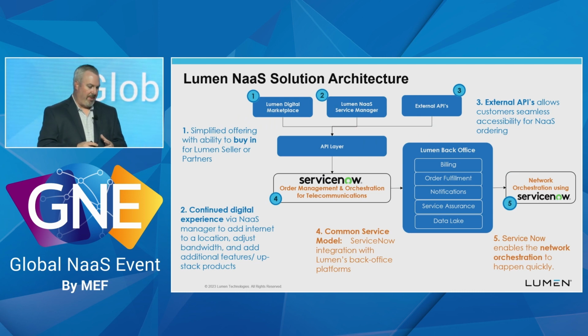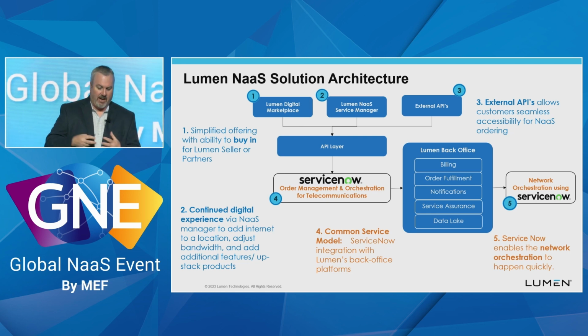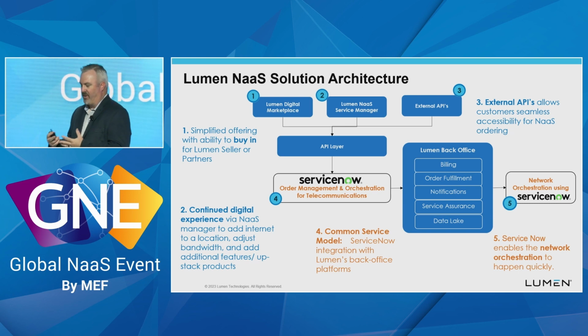So I've talked a little bit about the whys across the industry, why NAS is important, and I've talked a little bit about our Internet on Demand product from a Lumen perspective, but let's talk about the technology.